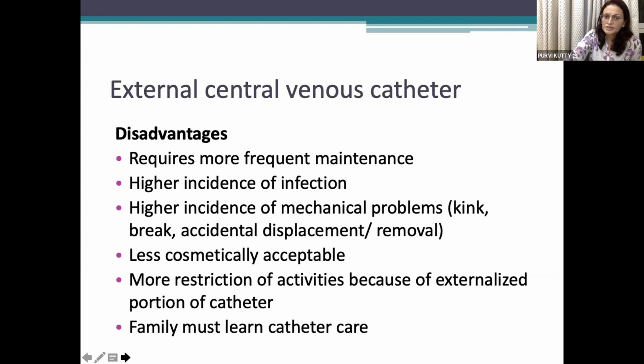Now, disadvantages are, of course, it requires frequent maintenance. You need to do dressing, you need to do the flushing. The external part of the catheter is out. So for some of the patients and small babies, it may not be acceptable if they pull it, and it's less cosmetically acceptable. There is restriction of activities, and family as well as the healthcare provider must learn catheter care. So you cannot just leave it in situ and expect no maintenance.